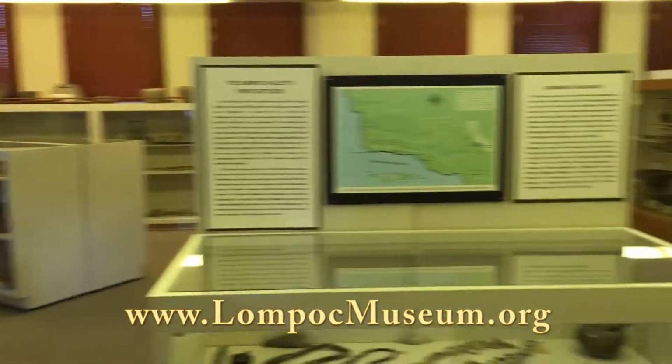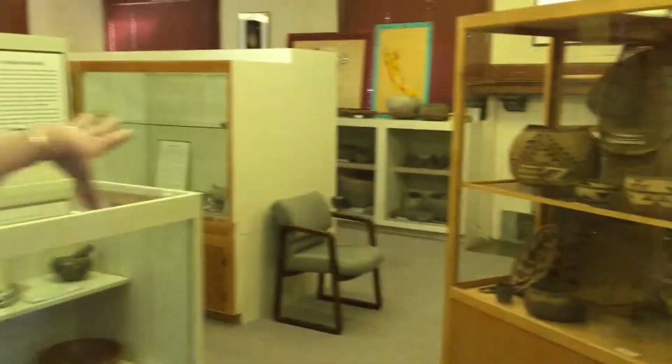Well, the museum started with a donation of a very large collection of Chumash artifacts, and in our main gallery here, the Ruth Gallery, named for Clarence Ruth, who donated his collection, everything in the middle is Chumash, as well as down that last aisle is also Chumash.